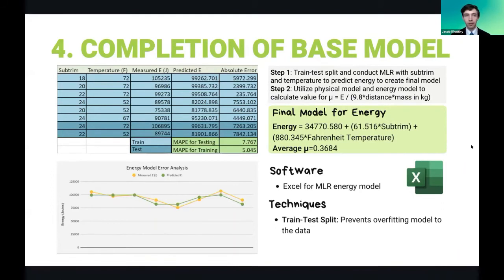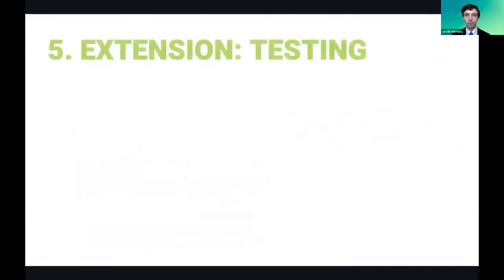Then once we're able to confirm that this model is accurate, we can predict the energy related to each of the outdoor tests we do with known distance. Then we're able to solve our physical model for mu and train a value for mu. And then we can test that it predicts distance accurately, and we're able to confirm that with a low mean absolute percent error.